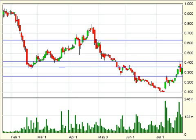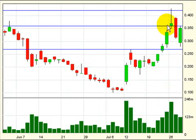midterm outlook for YRC. The small body and long upper shadow on Monday's trading formed the spinning top candle, a classic sign of reversal. Tuesday's trading session, this next candle, confirmed that reversal to the downside, which eventually led to a lower open for Wednesday's trading.